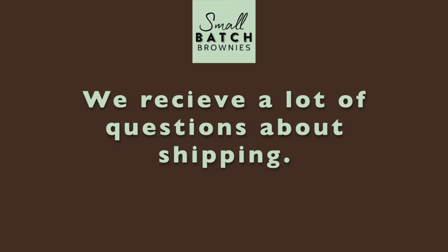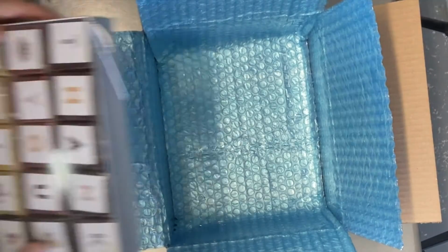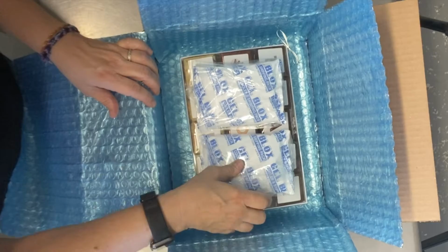We receive a lot of questions about shipping. Here's how we pack your order to assure it arrives fresh and gives a great presentation upon opening. We line our shipping boxes with insulation to keep items cool and cushioned. Then we place your items inside the box.